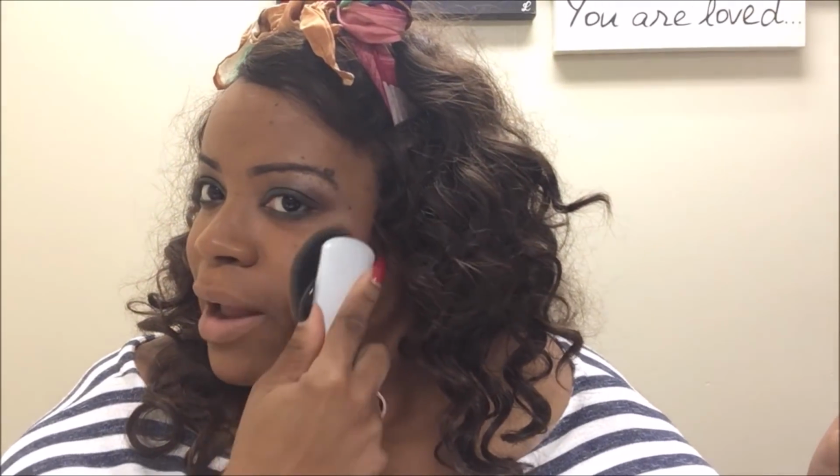So here's the eye, the green eye. You know what? That's too much pink. The thing about makeup is that you can never make a mistake, because if you do, you just kind of... All right, so the pink is on there, but it's too pink for what I'm going to go to.